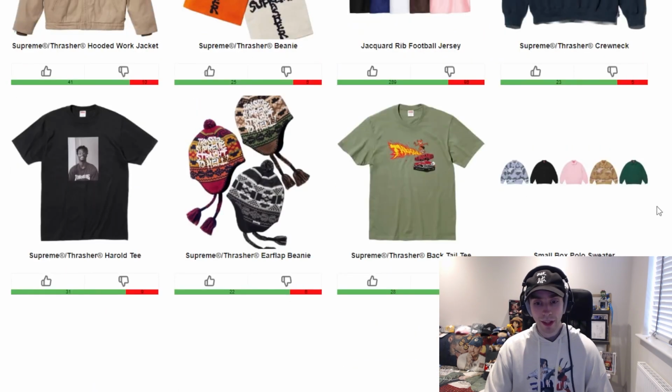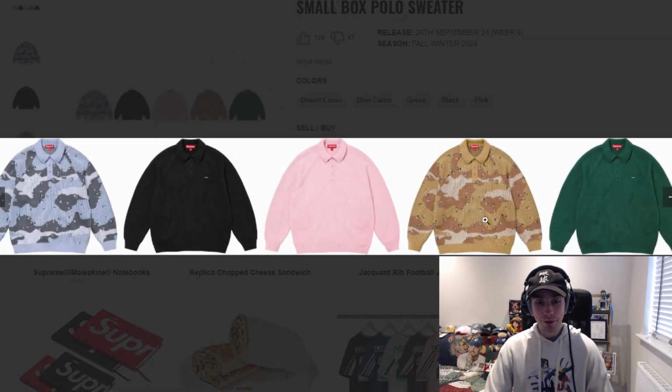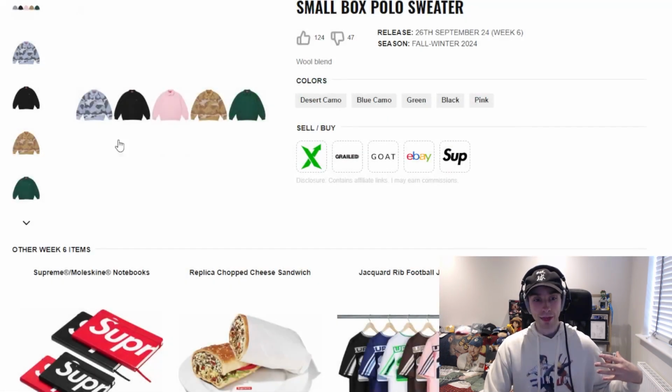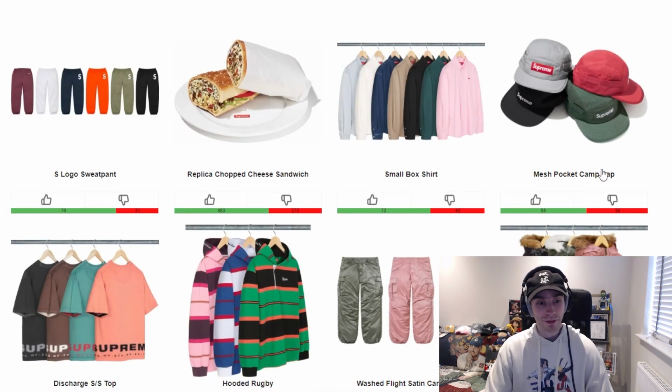So yeah. We then have a small box polo sweater, which I think is perfectly fine. I'm not a fan of the camo tones, but the other three I think are great, and I feel like it could do the same thing as before, where these colourways end up selling out because they're just nice, simple pieces, and really strong colourways at the end of the day, especially the green and the black.